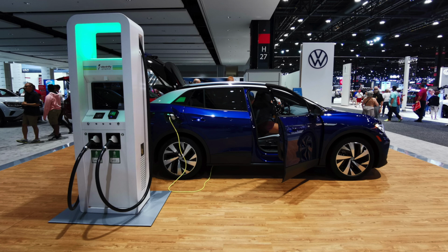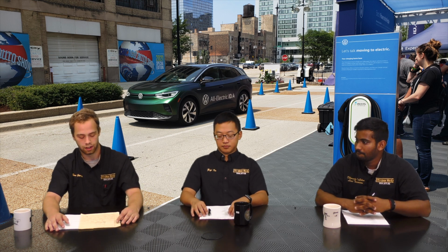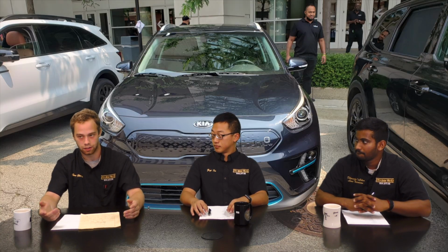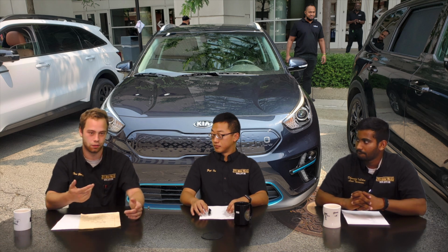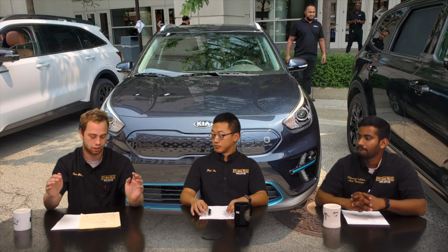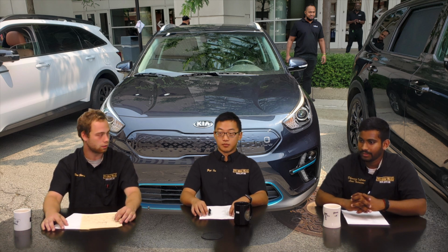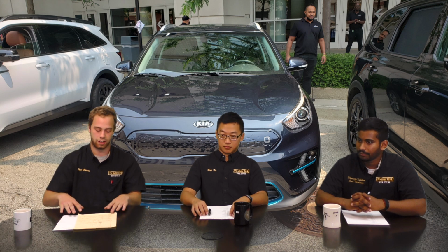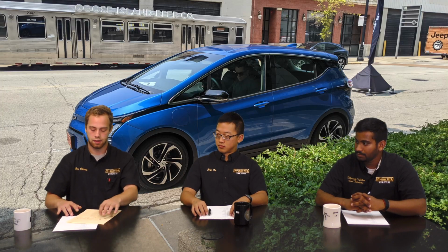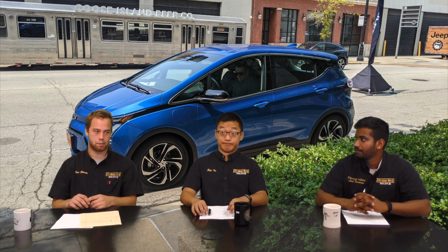Especially if you live in the city or somewhere where those chargers are really readily available already. The Niro had only 239 miles of range, but the one that we all drove was fully loaded, every option, and still 44 grand. Wow. And it was pretty comfortable, a little road noisy compared to the Volkswagen, but for the money, it's a great car.